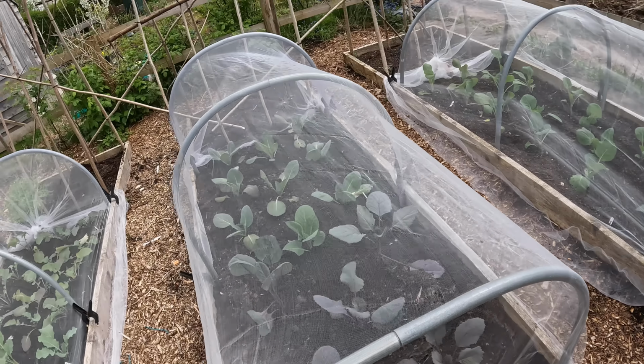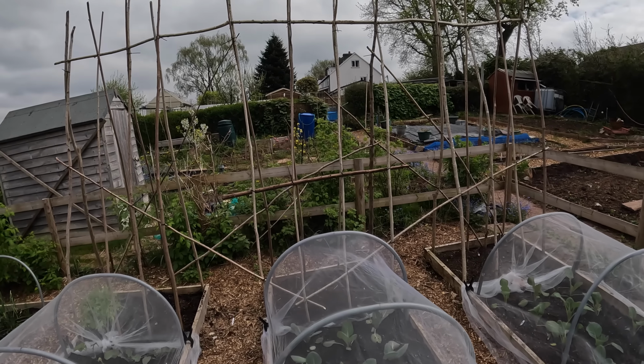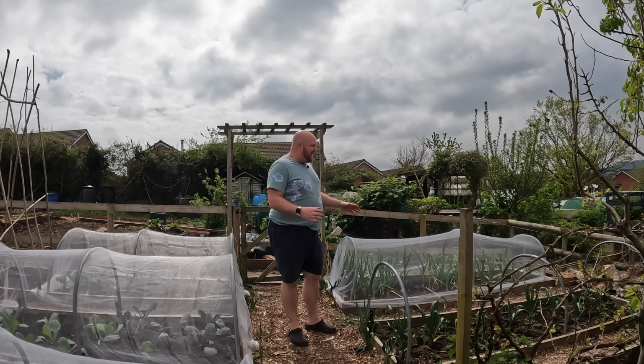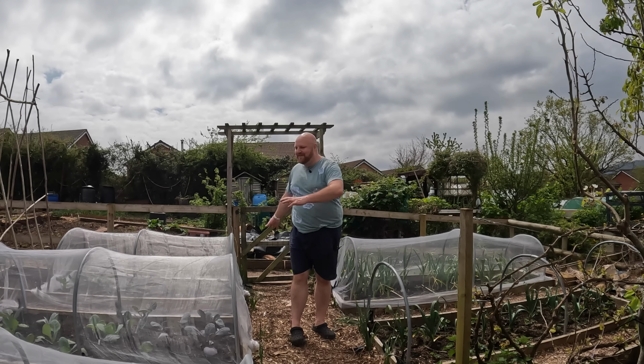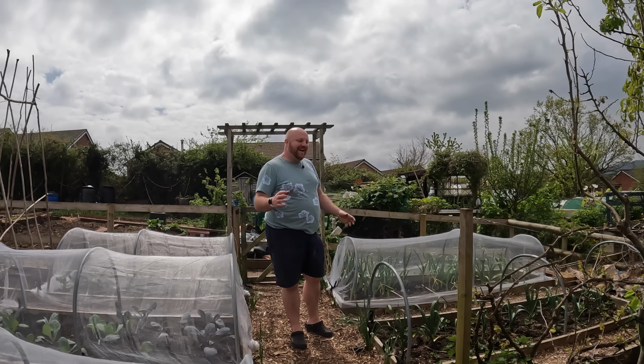I didn't want to do this, but before long, this structure here will be full of runner beans and I cannot wait. So I made a bit of a schoolboy error. Like last year, I planned on having a sweet pea teepee somewhere up here. But as you can see, all the brassicas are in now and I have no room.